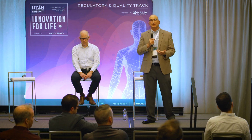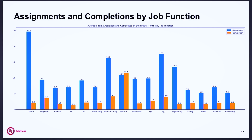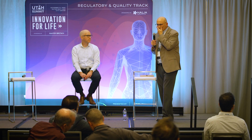Job functions. So these job functions are like clinical. I made these up. I tried to get standardized job functions from the Department of Labor, but there's nothing that really quite fits medical devices and pharma. So I got clinical, engineers, finance, HR, IT, laboratory, manufacturing, medical. And I did this by looking at all the job titles, and I used some AI algorithms to take a look at the root words and kind of categorize all these things in an automatic way.